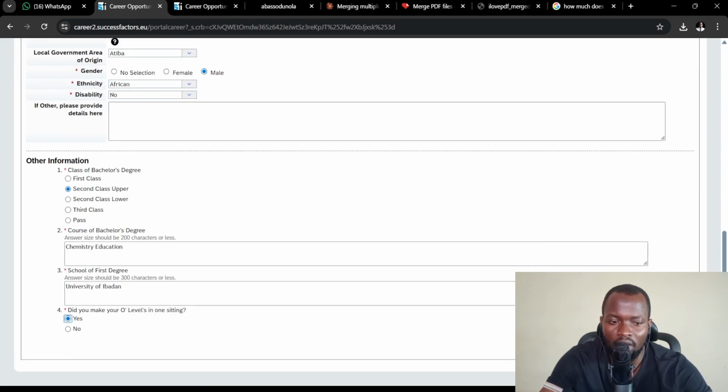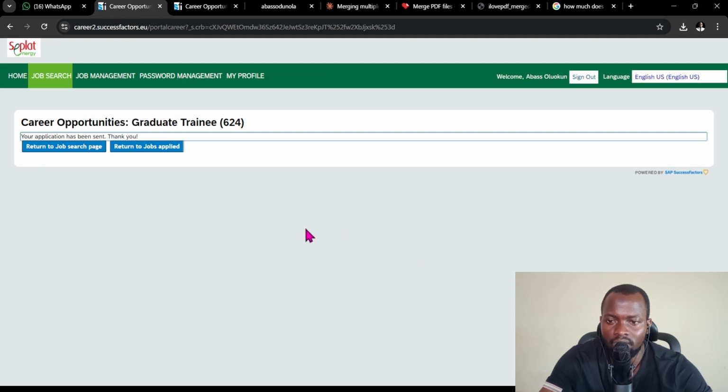Then you can now click on apply. Once you click on apply, it says your application has been sent. Thank you. Right. So once you make it to this stage, then congratulations, you successfully applied for the Seplat 2026 graduate trainee job, and you can expect to get some email and be on the lookout for an assessment.